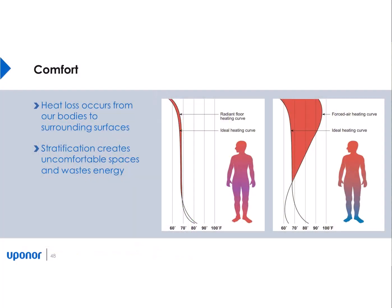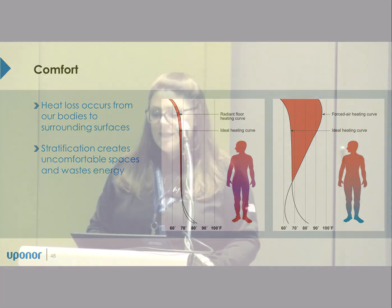Now, you would never do that with a forced air system, especially not in Las Vegas in the summer. But with a radiant system, we see set points around 78 to 79 degrees for cooling and 68 degrees for heating. Thermal comfort and the lack of temperature swings is a major benefit of a radiant heating and cooling system.